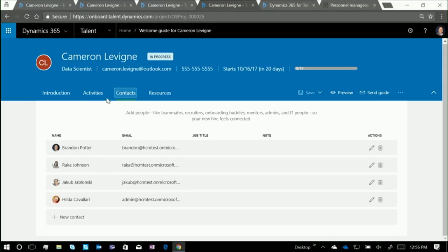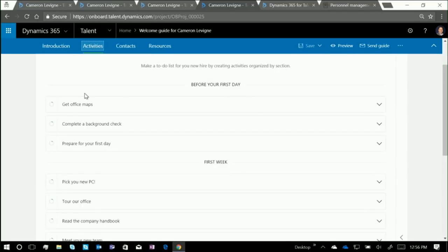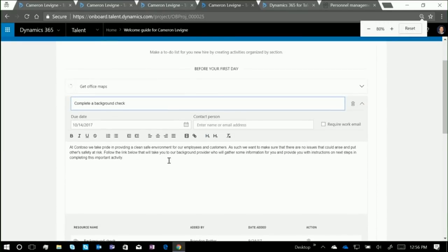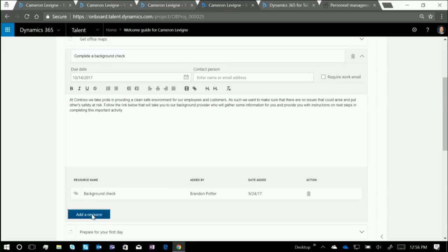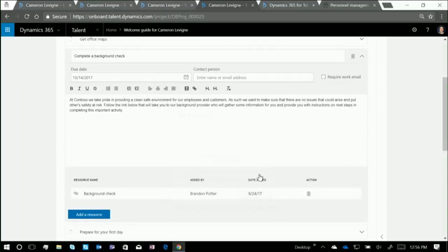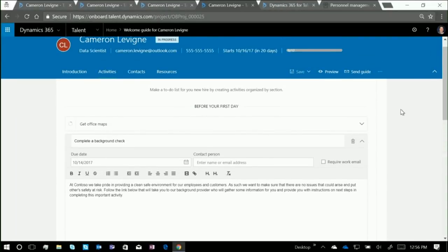Now, we have resources as well. So not only can we just go explicitly add resources such as documents and things like that to their guide, but we actually can put those in the context of the activities. So if we look at this background check, for example, here, we've actually come in, we've given a nice message, and here we can add resources such as files, links, maps, etc. To this application and to this experience for Cameron as he starts his new job.